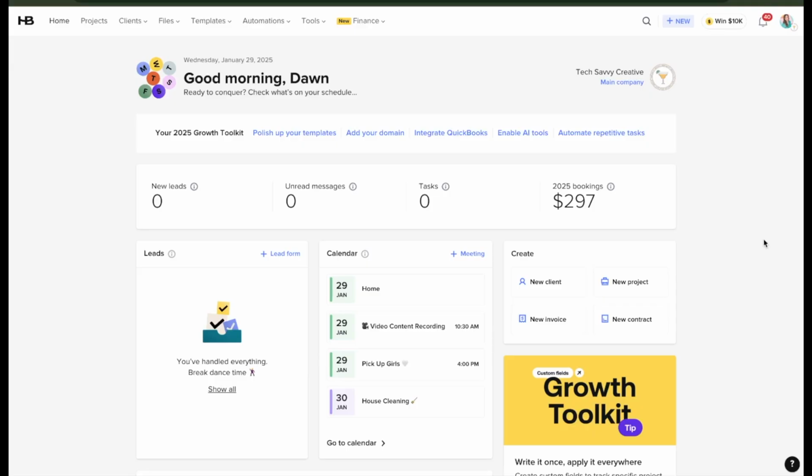This integration is available to HoneyBook users who are currently using an Essentials or Premium plan. If you have questions about your plan on HoneyBook, don't hesitate to reach out to the HoneyBook support team to get further assistance. Okay, so let's connect this integration together.